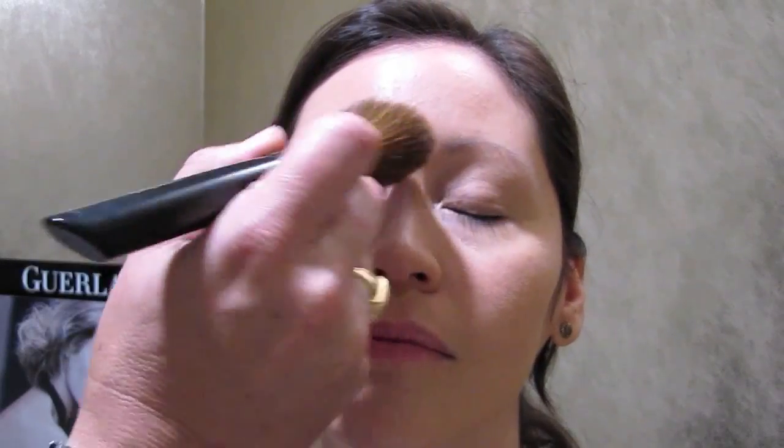6 to 8 inches away, even this close, you don't look like you have a lot of makeup on. Yeah. As you can see, when you take this on, you still have that glow.